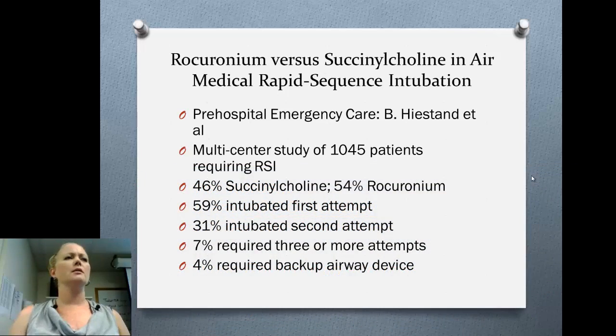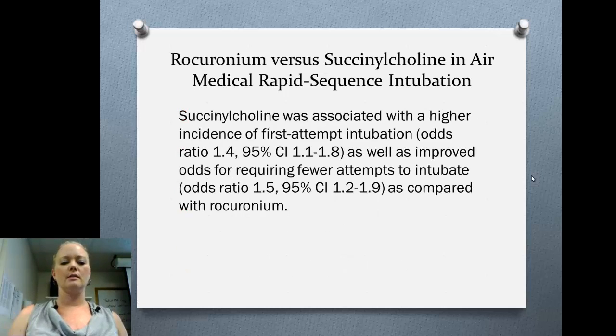There have been a lot of studies about rocuronium versus succinylcholine as far as whether you're able to get the intubation on the first attempt. There's really no good evidence one way or the other. This is a study that was done at 4 different hospitals. One of them was Baptist. They looked at over 1,000 patients that were intubated by air care using either Sux or rocuronium, and they looked at the intubation attempts. There was a slight difference in intubation with Sux over rocuronium, but the confidence interval is 1.1 to 1.8, which means that there really is not a lot of evidence. It's just barely worth even reporting.